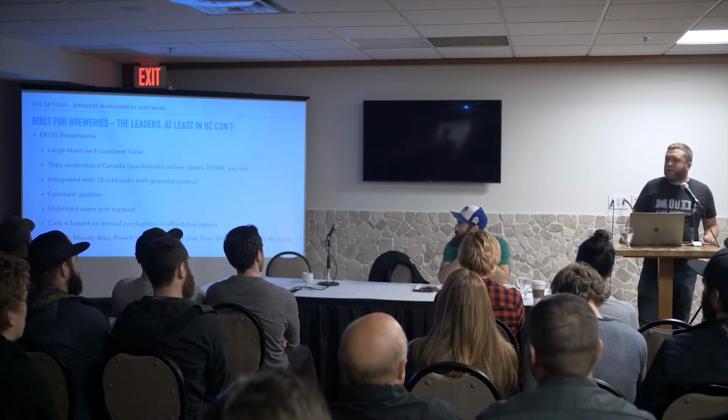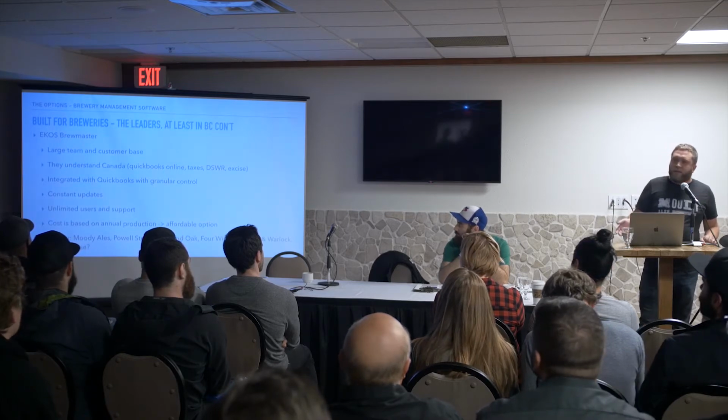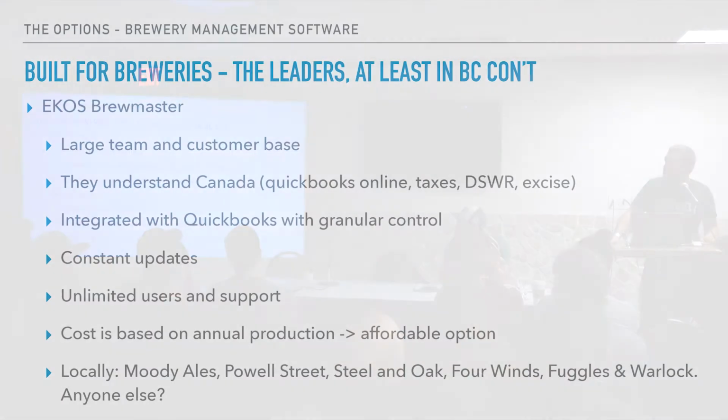Excise, we get the data out of it we need in the right format for excise reporting as well. So you can integrate it with QuickBooks Online or Desktop. And I believe there's one other accounting package as well. And it's pretty granular. You could turn on just invoice syncing or just bill syncing or none of it or all of it. Unlimited users and support.